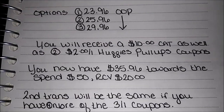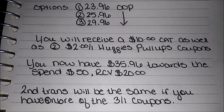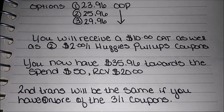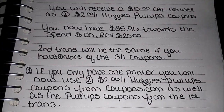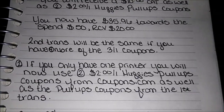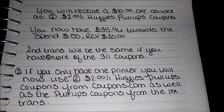In addition to that, when it asks you to verify, you're going to have to put in a cell phone number. Please ensure that you do not put in the identical cell phone number, or it will say that you have reached your limitation. But if you have 4 devices to print from and you will have 8 coupons, this will be the best situation, and you would just do the same transaction as you would do in the first transaction. Okay, now if you only have 1 printer, you will now use 2 of the $2 off of one Huggies pull-up coupons from coupons.com. Now, if you didn't want to use the pull-ups in the first transaction, you can use the diaper ones here, but I just said Huggies pull-ups to make it simple.